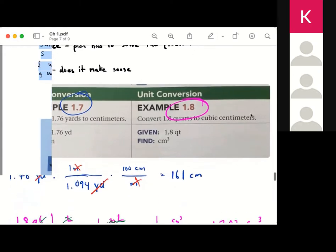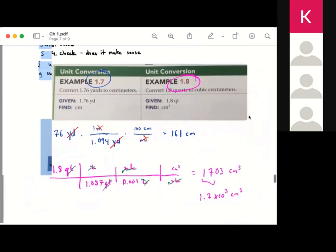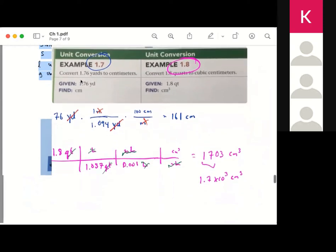Okay, so here are just a couple of them. Convert 1.76 yards to centimeters. So 1.76 yards, and a meter is 1.094 yards, times 100 centimeters per meter. So 1.76 yards are in fact 161 centimeters.